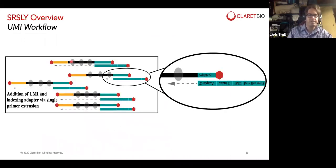So after SRSLY adapter ligation, you have your P5 and your P7 adapters ligated on there. And then you denature again and you re-anneal to a primer molecule here that is complementary to your P7 adapter. It has your I7 index in there and it has a 9 base pair random UMI nestled in between the I7 index and the flow cell binding part. This linear amplifies in this step and goes all the way across here.